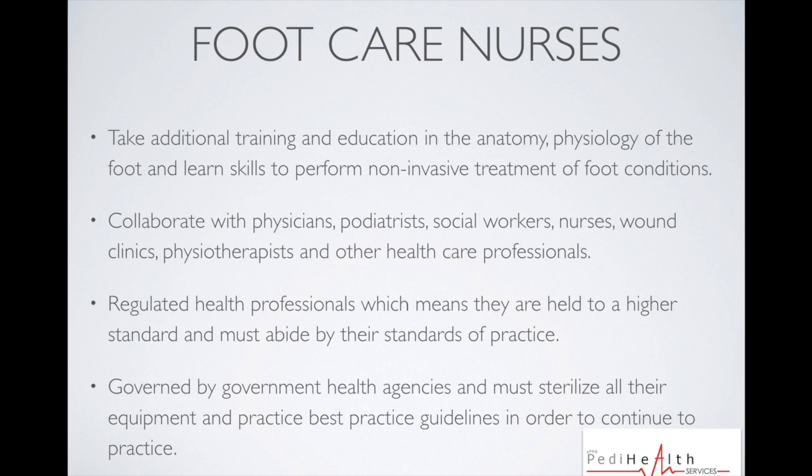So, a foot care nurse is a nurse who takes additional training in anatomy and physiology of the foot. And we also learn how to perform non invasive treatment of foot conditions. When I say non invasive, that means that we don't break any of the skin layers. So, we don't do anything underneath the skin, we don't use scalpels or blades. We do collaborate with physicians and podiatrists, social workers, other nurses, wound clinics, physiotherapists, and other healthcare professionals if we do see an issue.